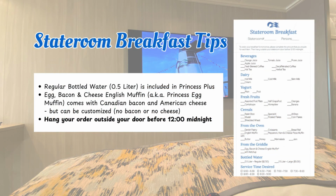If you plan on ordering stateroom breakfast the night before, here are some tips. Get the small half-liter bottled water that's included in the Princess Plus package, so you always have a few extra to keep in your mini fridge for later. The egg, bacon, and cheese English muffin, also known as the Princess Egg Muffin, comes with Canadian bacon and American cheese. But if you don't like the bacon or the cheese, just make a note on the form.